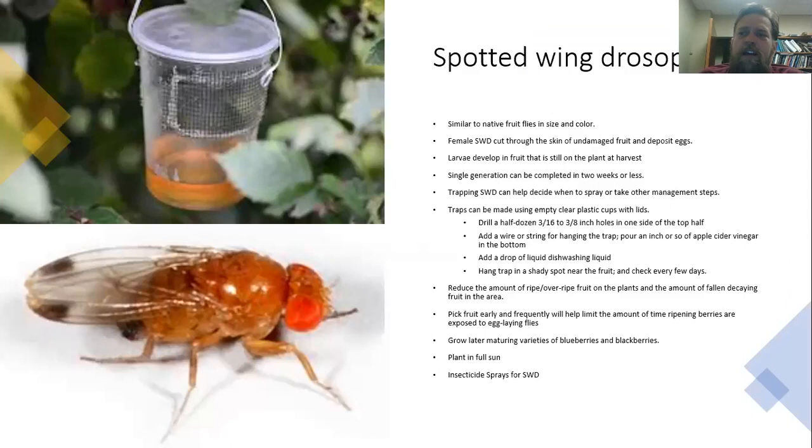And they can lay eggs into healthy fruit, so that you have larvae present in the mature fruit on the plant, and in the fruit that you harvest, which is not something you want to see. And they have a very rapid generational time. It might be only 2 weeks or so between laying an egg and the next generation being able to lay eggs. So that's a lot of larvae that can potentially damage your plants.